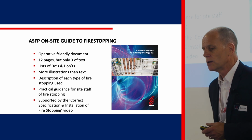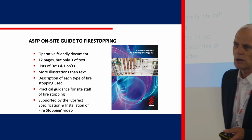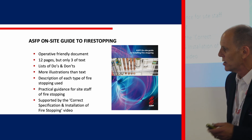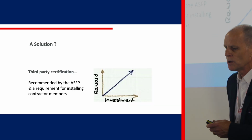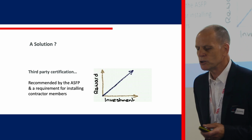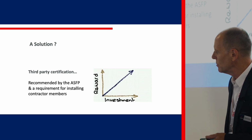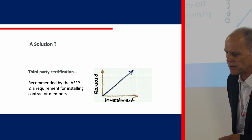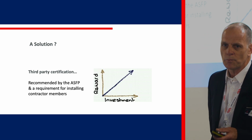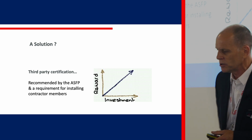Now we've gone through the issues that we've seen on site. We've gone through the issues of the communications and the support, advice and guidance that the ASFP provide through a number of mediums. But if we're looking at how we ensure that the right product is installed in the right application by the right people, one of the things that the ASFP look at is third-party certification, and it's a requirement, certainly for installing contractors who are ASFP members, to have third-party certification for installing the passive fire protection products in place.